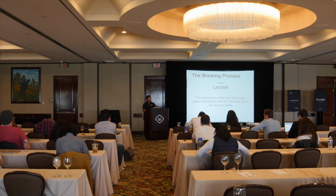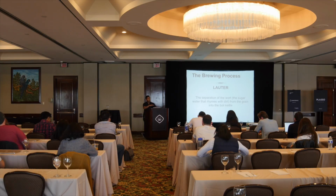When you get to the lauter, after that, you create the sugar water and you want to separate it from the grain, because if you start to boil grain, it will create astringency, kind of like if you steep tea too long, you get that weird bitterness, and you don't want that. It's an off flavor in beer, so you want to separate as much as possible from the grain, and you do that by the screens on the bottom of the mash tun. You just separate it and push it over to the boil kettle.